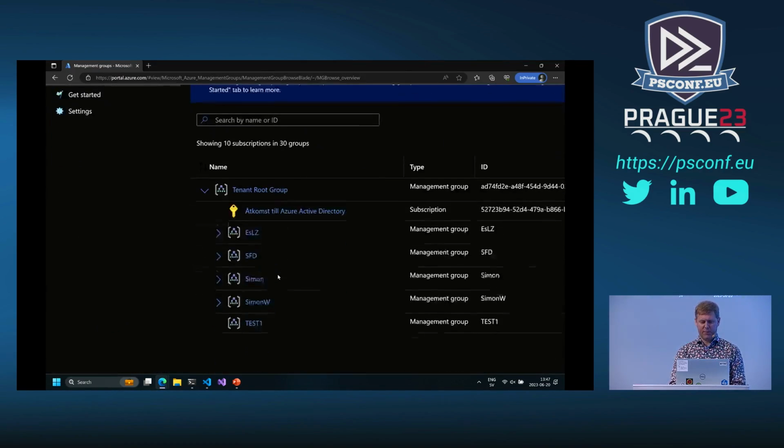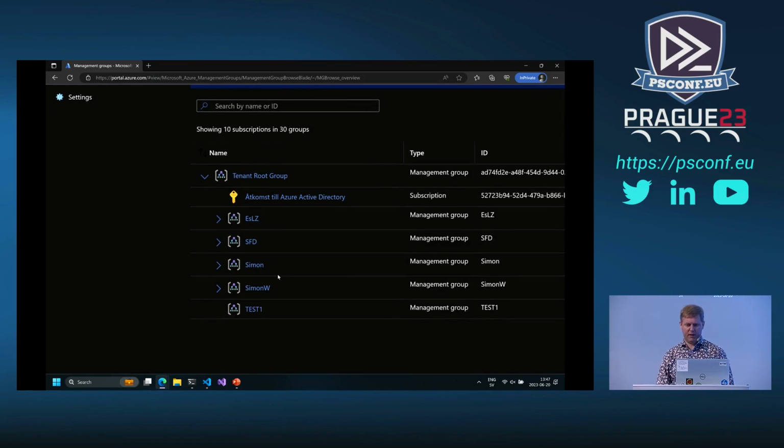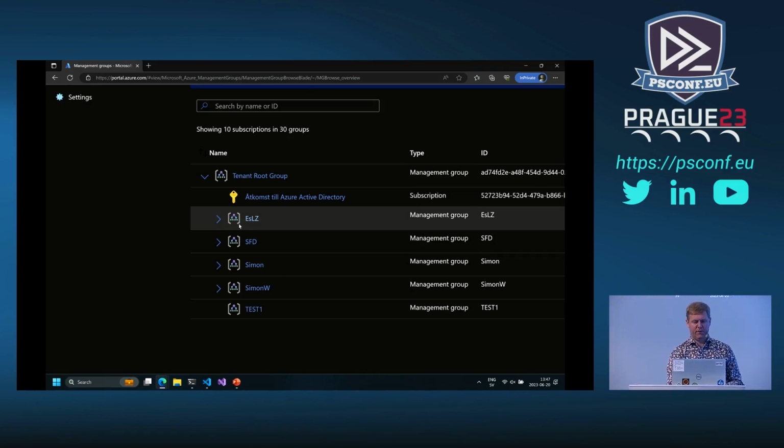Yes, absolutely. So if you look at my root group here, you can see that I have a bunch of root management groups. I delegated access to ACOps to this ESLC management group. You can delegate it to any scope you want, and it will just see that scope and work in that scope. We have integration teams that build an integration platform and deploy an ACOps just for their 3 integration platform subscriptions. So you can do it in any scope.